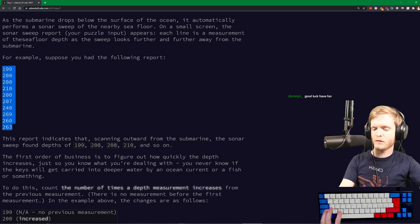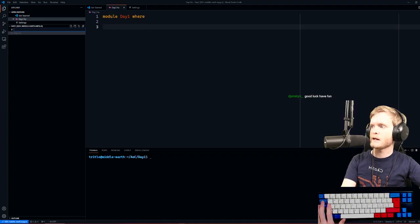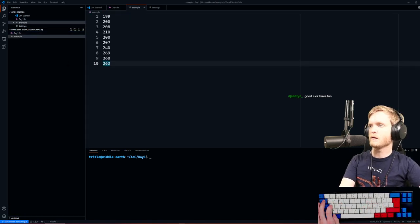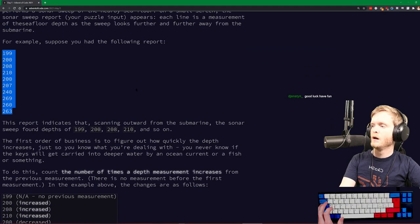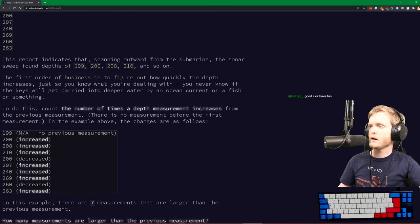Okay, so what we're going to do is save this as example. Okay, and then we just say example, and we paste, and we've got our example. Okay, this report indicates that the sonar found depths of 199, 200.